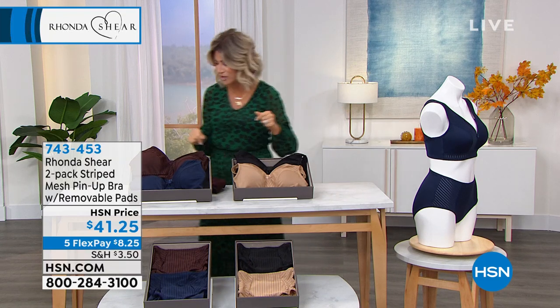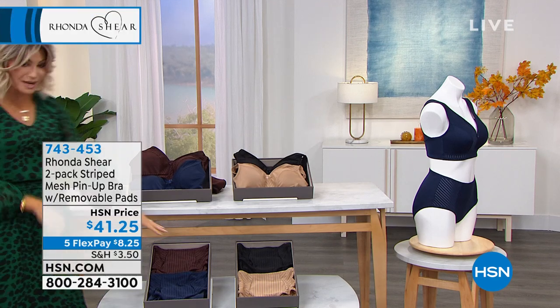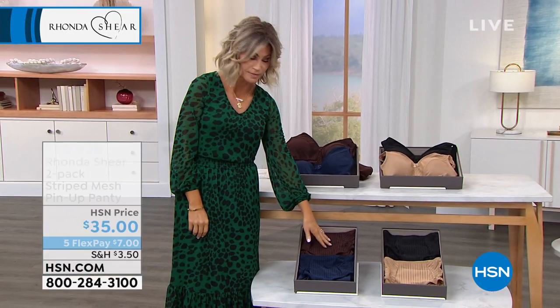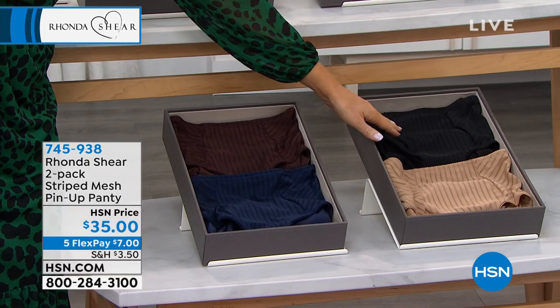Now, we do have the matching panties right up front here. And this too is a two-pack. And you just have the same options. You have the navy and the espresso. That's one. Or do you want this right here? That's the nude and then the black.